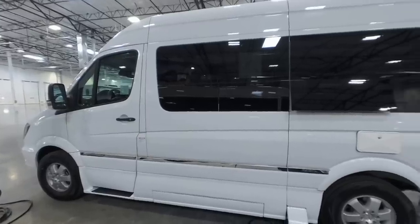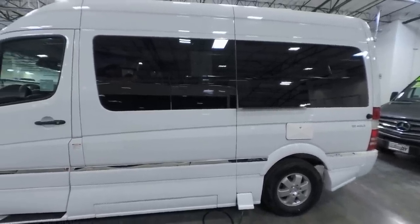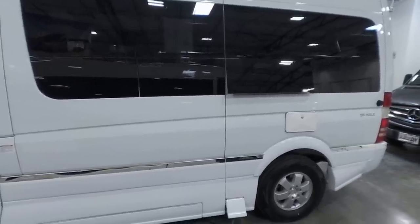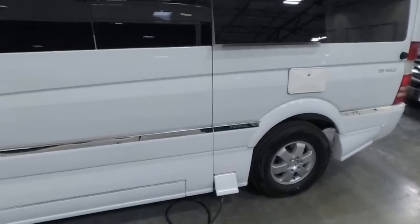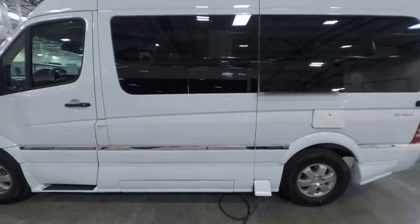Moving along the driver's side, look how clean this side is. There are absolutely no vents whatsoever, and that's because this particular coach is upgraded to the Audi diesel heating system, which eliminates both the hot water heater access panel and any heating exhaust. The only access panel you have here is the outdoor shower located above the rear wheel. Hookups, however, are all located down low, and that includes shore power and water.